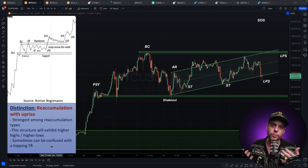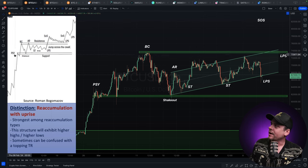They're looking at all of the reasons why this could go to the downside. A lot of people are applying bearish metrics to this. So obviously the market is very confused as to whether this is a topping pattern or not. Now we can break down some of the signs here.